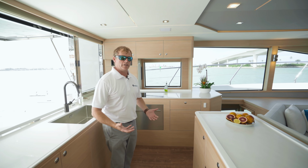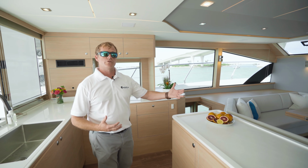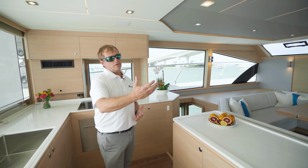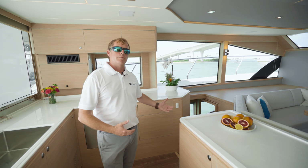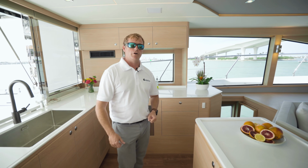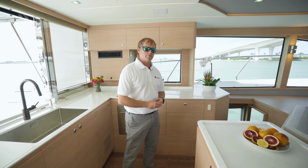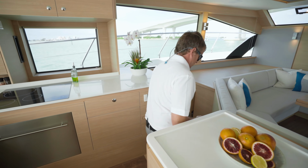Walking down into our guest cabin, again, this owner selected a 4-cabin layout. So it comes with your master cabin up front, your VIP cabin to starboard, and on your port side, you have a guest cabin, which is similar to your VIP cabin, just a little bit smaller, as we had to include the 4th cabin in the aft. So take a walk with me and we'll take a look at your guest cabin.